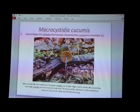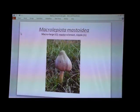Now this has got macroscopic characteristics under the microscope. That normally the cystidia are really tiny, a few microns, 8 microns long. These are like 50. So this is huge microscopically. It's named for its microscopic characteristics, which you can't see. But it's very appropriate, so it's good.